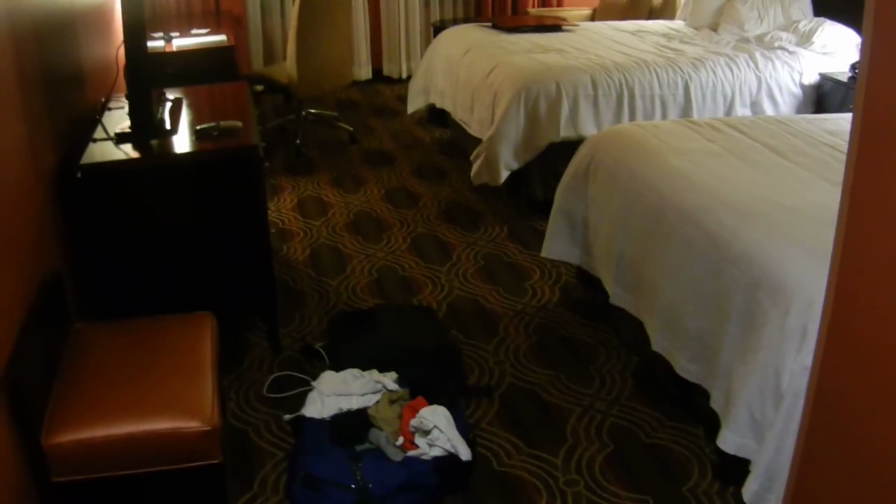Interesting carpet pattern. A good carpet pattern for hotels because it masks spills and stains. When you walk in, immediately here is a nice full-length, floor-to-ceiling, pretty much, mirror, which is fantastic, except they made the same mistake that a lot of hotels make, in that basically you only get limited value out of it because there is a wall right there, not very far from it. So you can only see a little bit of yourself.